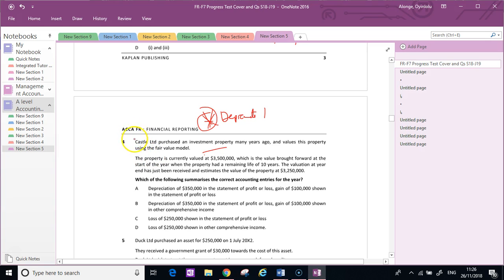So if we look at this here, it says that it's currently valued at this, and the property has this. The valuation has just been received, and these are the estimates for the next. So it's fallen in value. So it was 3.5, and now the carry down figure is 3.25. So it's fallen by 0.25. So you can see straight away that we have a loss of 250,000 in the statement of profit or loss. Everything goes straight away.